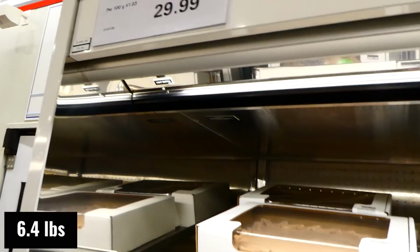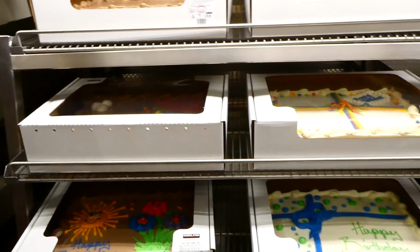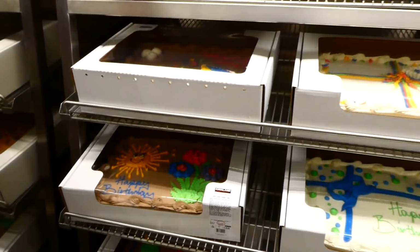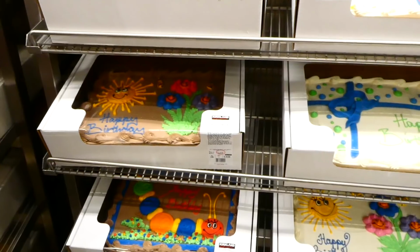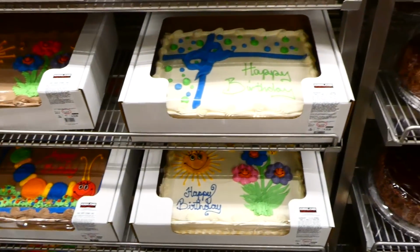I often see a lot of questions about the Costco birthday cakes. So here in Australia, they only do the full slabs, which serve, I think, 48 people. Unfortunately, they don't do the half slabs. So it's always 2.9 kilos of cake, and it's $30, regardless of whether you put a design on them or not. And they come in chocolate or vanilla.